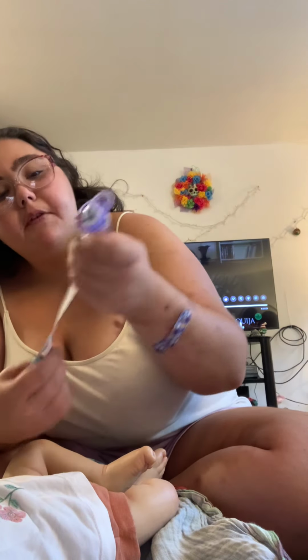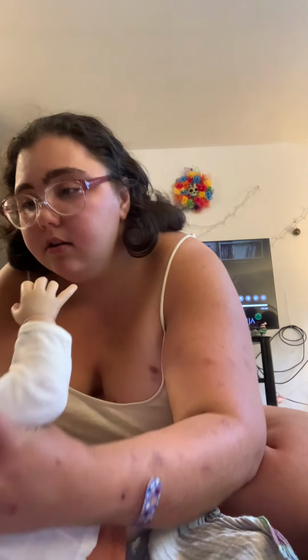Alright, how do I take off this passy clip? This is the passy she came with. And then this is the passy clip. Her hair's going to need a little bit of a brushing, which is totally fine. But here she is. Yeah, her hair definitely needs a brushing.